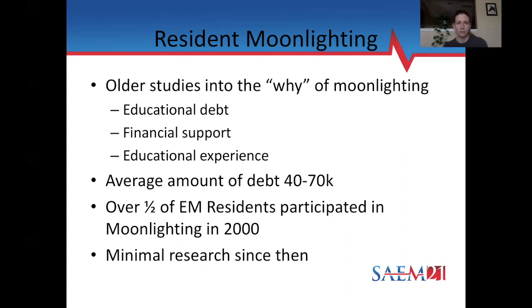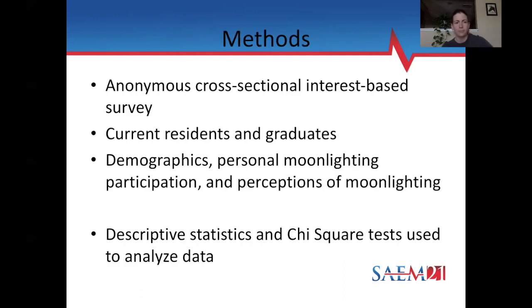Since then, there's been pretty minimal research about why residents do moonlighting and what the benefits may be. Obviously, educational debt has changed a lot over this time, and our goal is to see if the main purpose and the main benefit of moonlighting has changed or stayed the same. So what we did was conduct an anonymous cross-sectional interest-based survey of current residents and graduates of a single center emergency medicine program. We collected demographics, if people moonlighted, and what their perceptions of moonlighting were. And then we used descriptive statistics and chi-square testing to analyze our data.